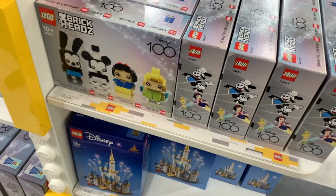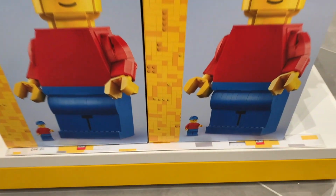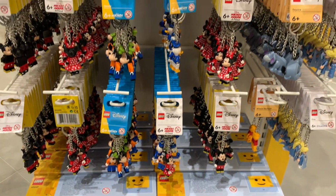Disney 100 brickheads are available too. This is the giant minifigure. You can see the little one just down there for a size comparison with the giant one. And we've got a range of Disney keyrings as well in the store.